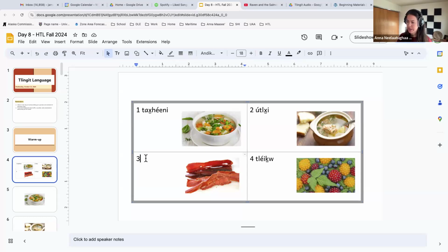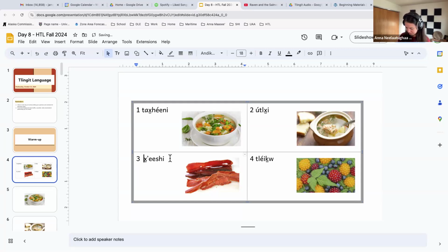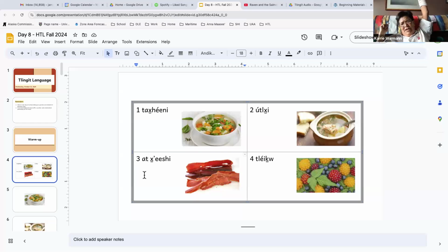And how would we spell number three if anybody remembers? Underline X. Apostrophe. Good. Double E. S-H-I. Good. And there's something missing at the beginning. What is it? A. Yeah, oh wait, atrishi. And high tone? E. Good. Dang, you guys.